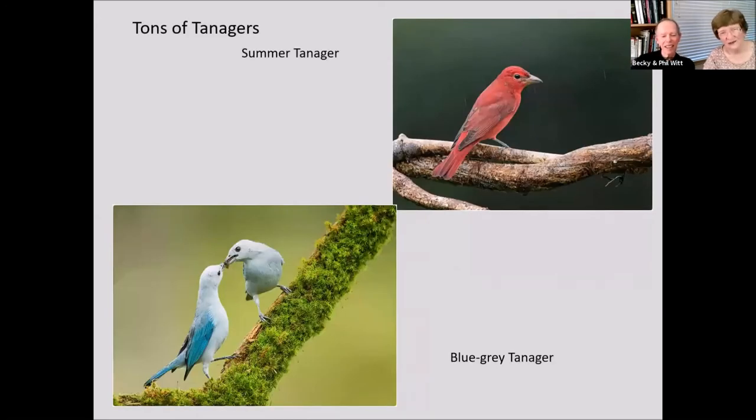Tanagers. So there's lots of tanagers in the tropics. This is just a couple of them. The upper one's a summer tanager, which you can see in the United States. If you're in New Jersey, if you're going to see a red tanager, it's probably going to be red with black wings, and it'll be the scarlet tanager. And the bottom left is the blue-gray tanager, really pretty bird. And this is a backyard bird in Costa Rica. Very common.